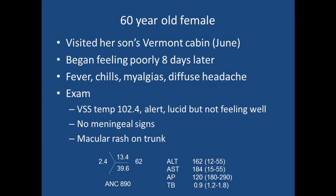So let's get going. Here's a 60-year-old patient of yours, and she just got back from visiting her son's cabin in Vermont, or this could be Minnesota or Wisconsin or upper Midwest. She began feeling poorly about 8 days later, and she shows up with fevers, chills, myalgias, and a pretty diffuse headache. So you can see on exam she's got some things that ought to concern you. She's got a fever, but she's lucid. She's obviously not feeling well, but she's in there mentally with you. No meningismus. She does have a rash, a fever and a rash.